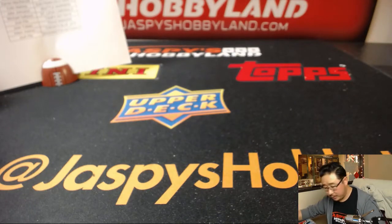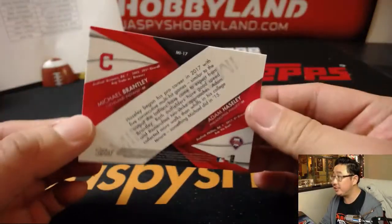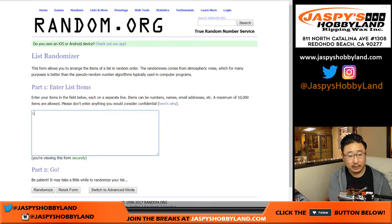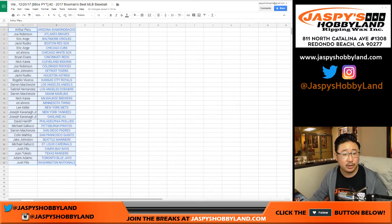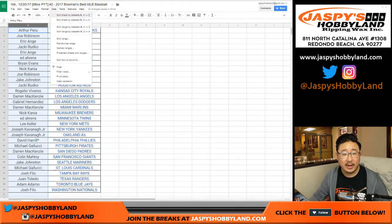Quick randomizers to do. All right, so there's that. So the mirror images we'll have to randomize left and right. And then this one, since this is a one per case, we'll randomize between the two teams. All right, so let's go to random.org. So we'll do left, right on those mirror image cards. And then we have Red Sox and Marlins on that card. And let's see who gets, so this is break two, right? Yeah. So we'll alphabetize these by your first name.